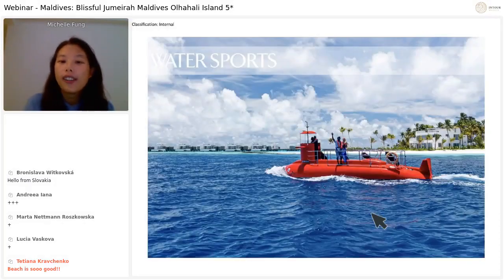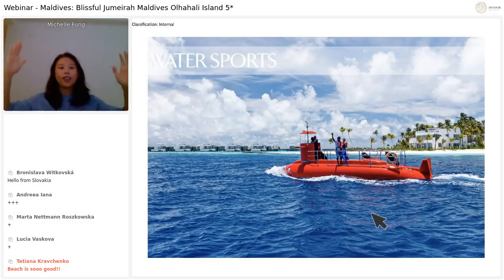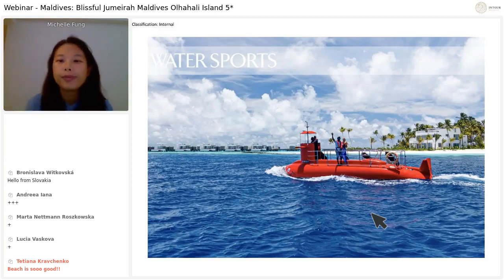We do have our semi-submarine. This is a glass bottom semi-submarine. It will go around the island. Last time I joined with the guests, we saw lots of fish and I saw a turtle this size as well. So it is a very enjoyable experience for the guests.